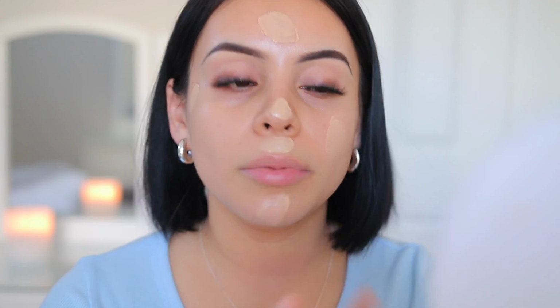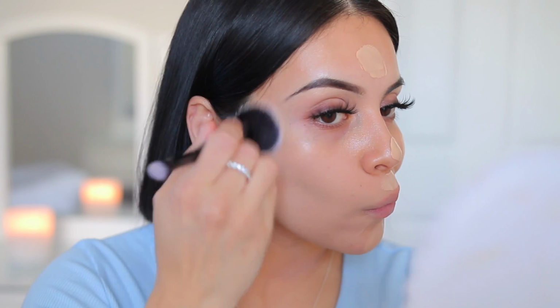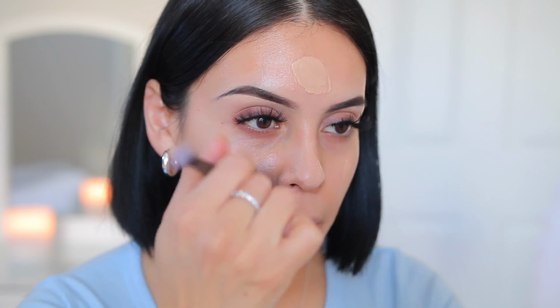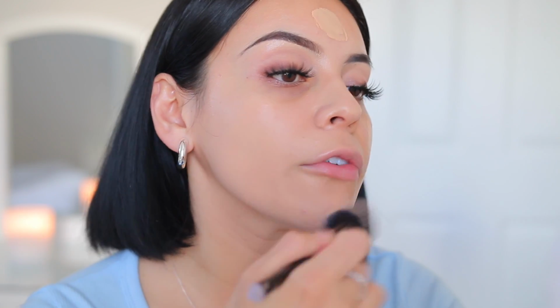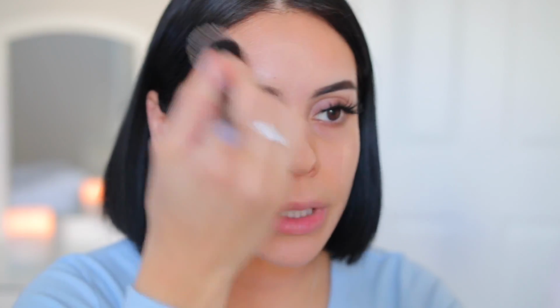I feel like I might need a little bit more, but we'll see how this looks because I'm literally using all the product that I have on the back of my hand. That was 2 pumps. It does have a scent to it. It smells nice though. It also says to blend down here, but I don't know if I have enough product. It blends in really, really nicely, very seamlessly.